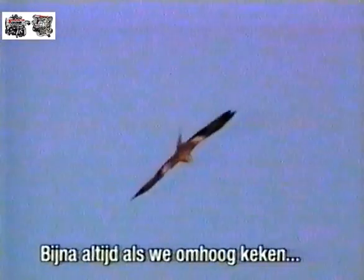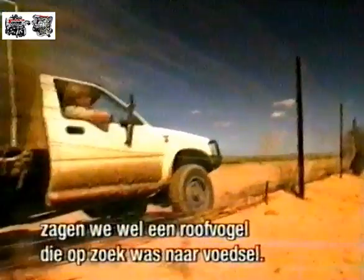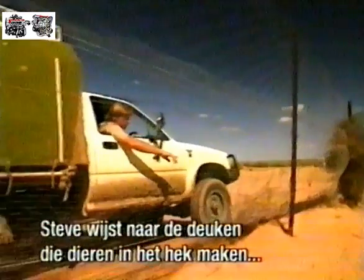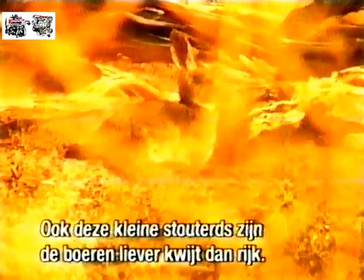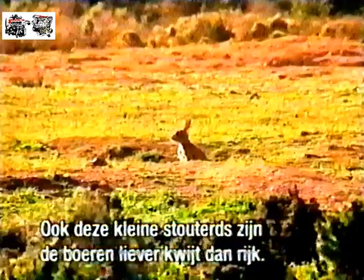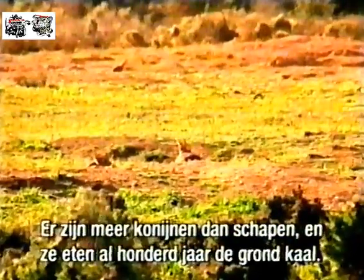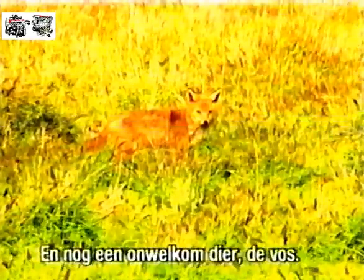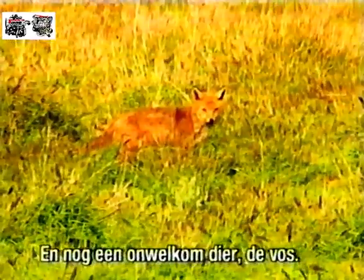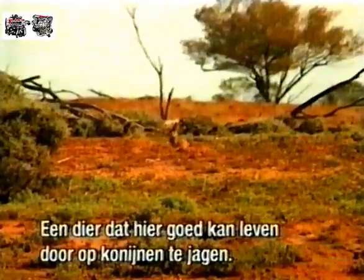Practically every time we looked into the sky, there was a bird of prey circling overhead looking for food. Steve's pointing out the continuous dents in the mesh made by wildlife as they hit the fence at high speed. And these little fellas are another pest the sheep farmers would dearly love to eradicate. Rabbits have outnumbered sheep and eaten their pasture for much of the last 100 years. And nearby, another pest, the fox, an animal that lives very well here by hunting the rabbits.